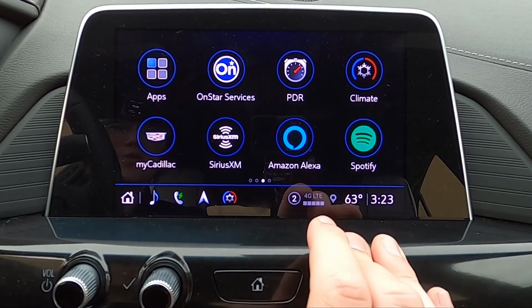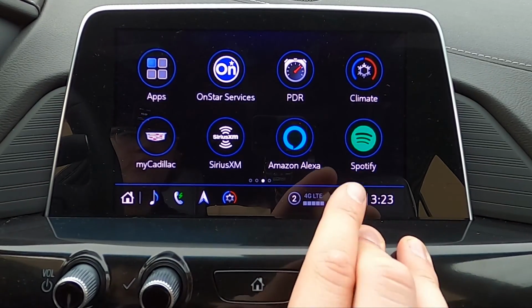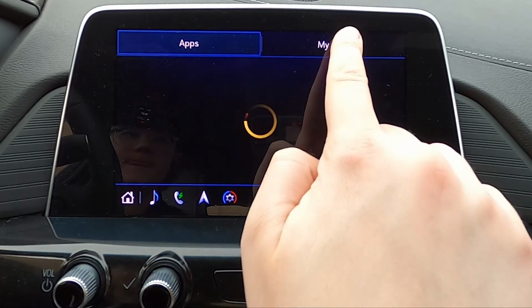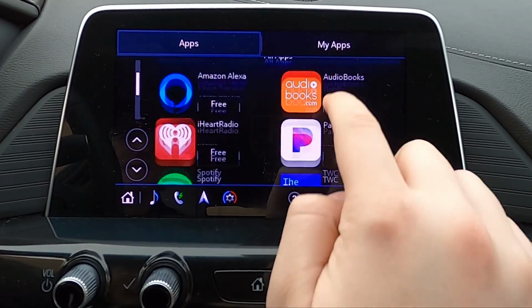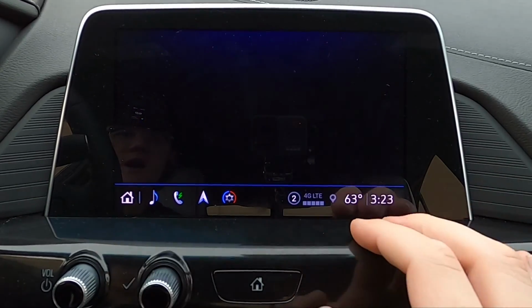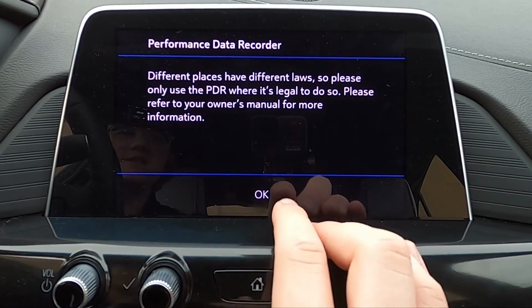Over here on the right, we have just a number of other different apps that go along with the Wi-Fi. We've got our apps screen here, which probably won't be anything right now because we aren't really logged into anything, but these are all different apps that you can download onto your infotainment system. We've got our OnStar tab. You can dial OnStar.